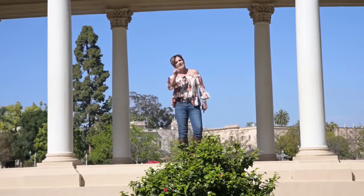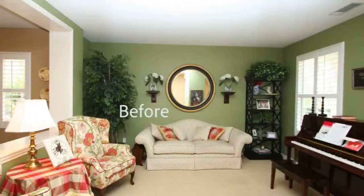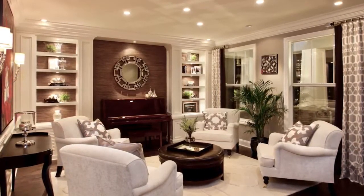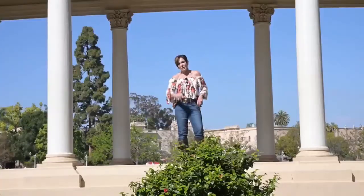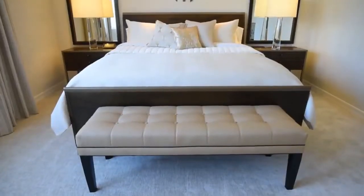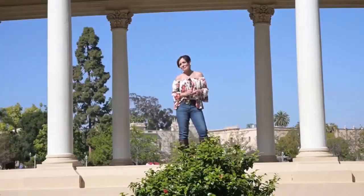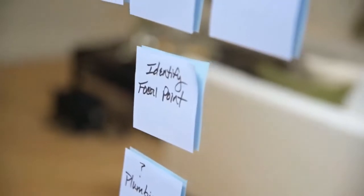Number 4, identify your focal point. What wall is going to give you the biggest bang for your buck? What wall do you see when you walk into your room? That's where you want to make your focal point. You're going to use symmetry like I often do, or is it going to be asymmetrical? Those are the decisions you need to make in step number 4.